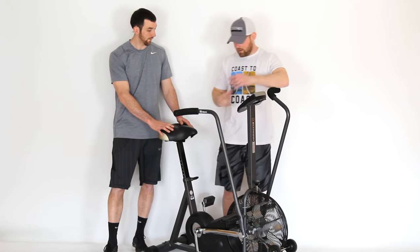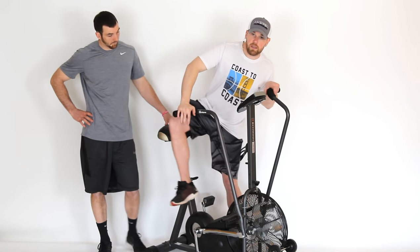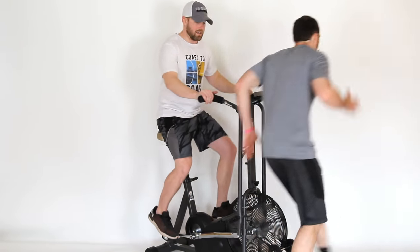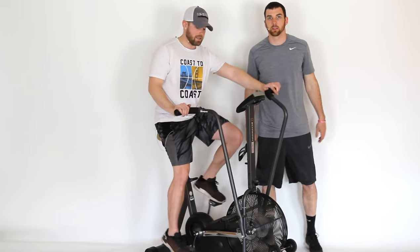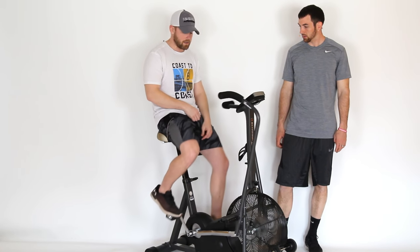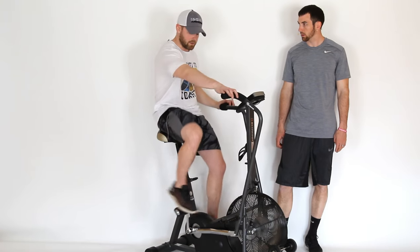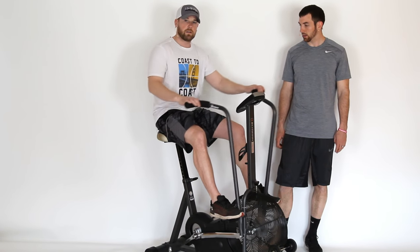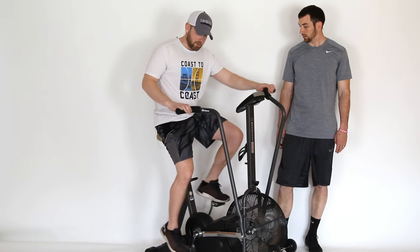Nicely done. Also with these, I'll just show you a couple little things. Yeah, we should demonstrate it, right? I'm going to get on the other side. The nice thing about these is you can pedal it just like this. You can use purely legs. Typically when I'm just going light, I just use purely legs. If you want to use purely arms, there are these little foot holders here and you can just use your arms. But as you can see, I'm going slow.